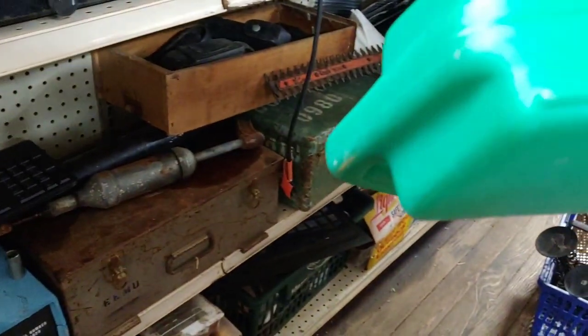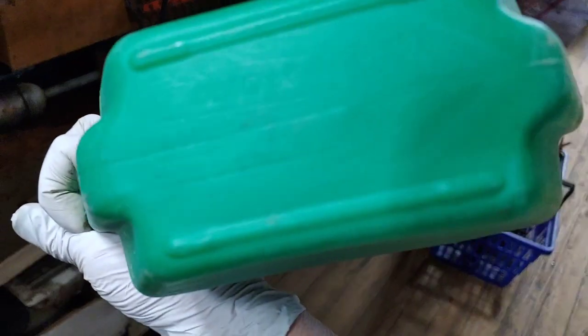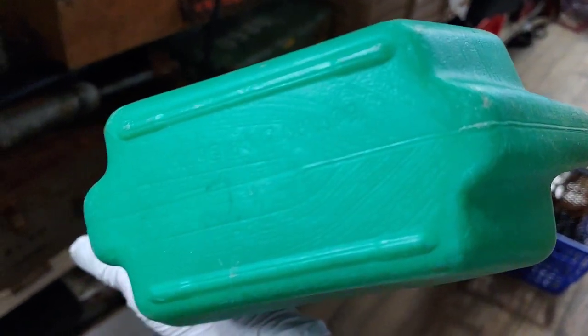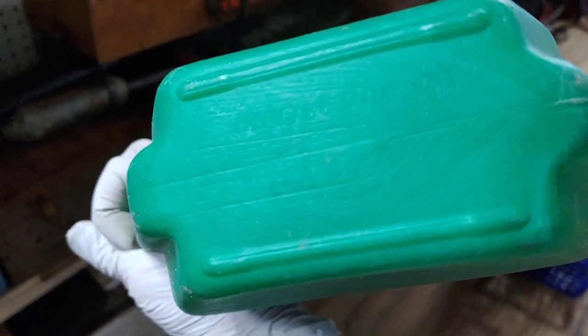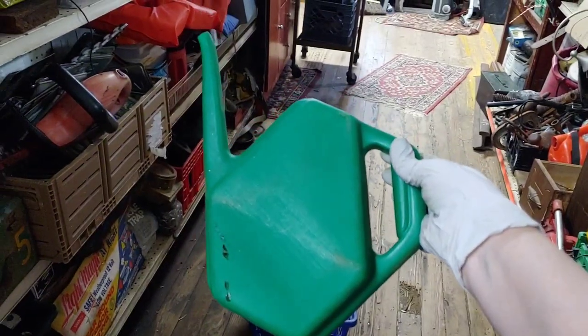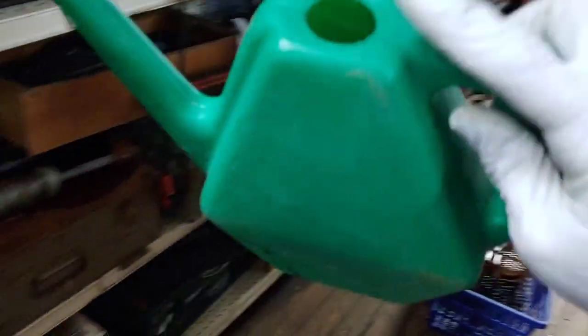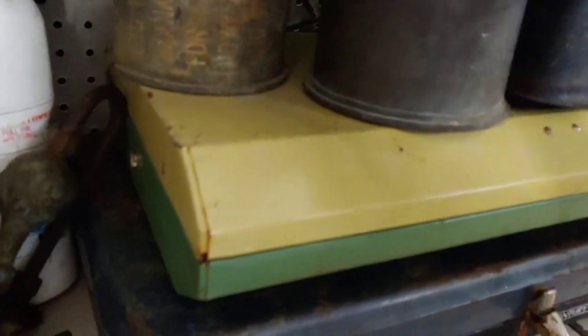That's kind of interesting. I can't read it. Made in Canada. Interesting shaped water. I don't know if it's for watering or for oil. Looks like it would have had some type of top. What are these? I just don't know what half this stuff is.